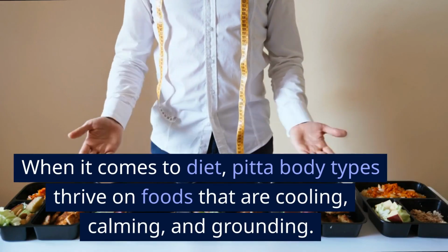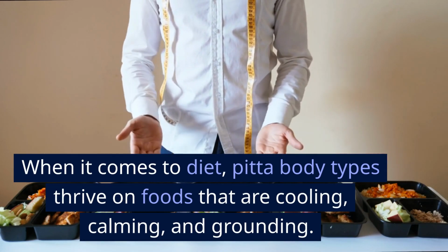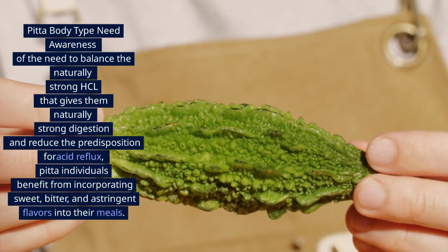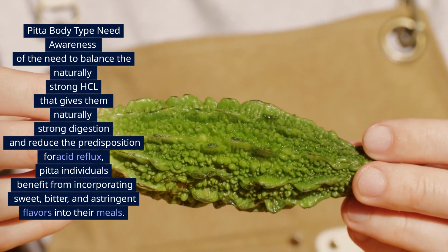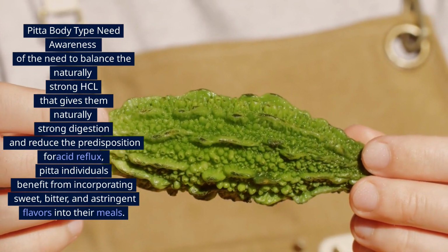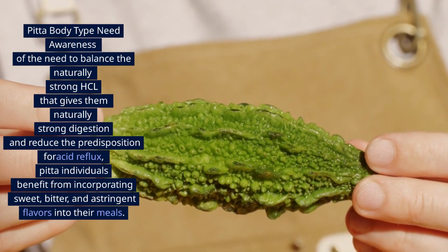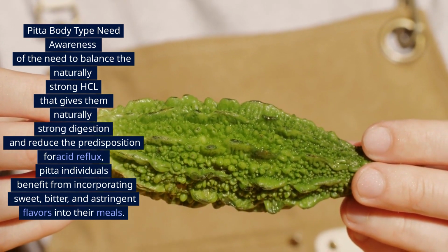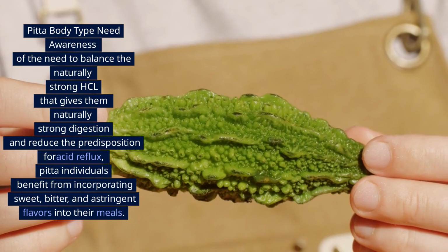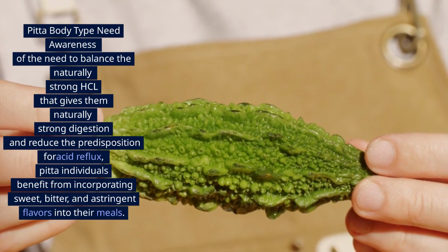When it comes to diet, Pitta body types thrive on foods that are cooling, sweet, bitter, and astringent, calming, and grounding. Pitta body types need awareness of the need to balance the naturally strong hydrochloric acid that gives them naturally strong digestion. Because they have such a high amount of hydrochloric acid, Pitta people have a predisposition for acid reflux. Pitta individuals benefit from incorporating sweet, bitter, and astringent flavors into the meal so that it can balance out the strong acids.